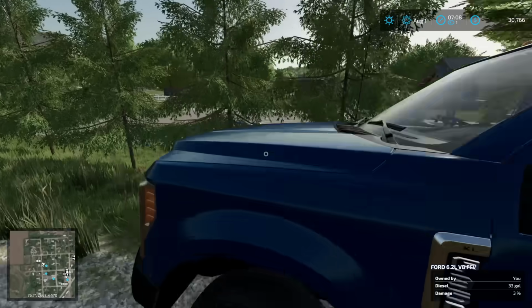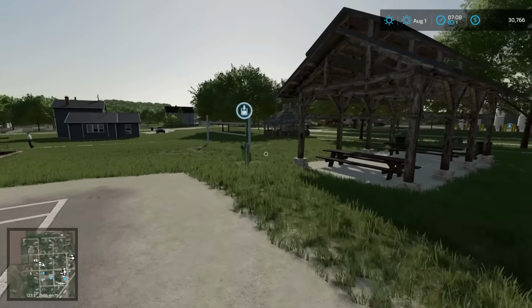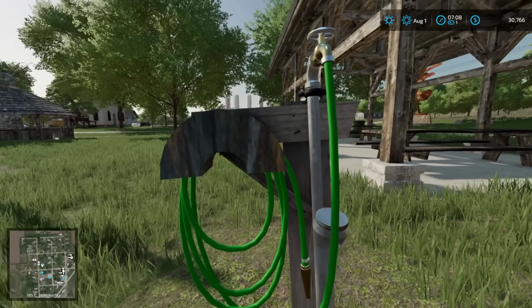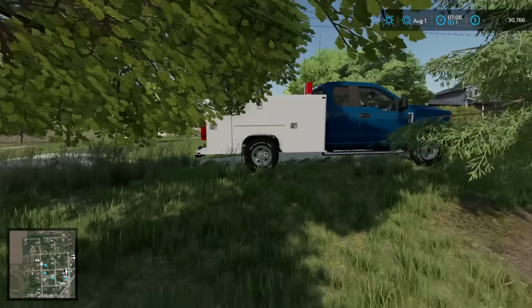But the first place we're going to stop at is the public park. There is a water hydrant right in the middle. I do have my jar ready to go, and then we have our chemical test to make sure we can get our levels. Start by filling up the jar. Perfect. Head to our next spot and grab our next sample.